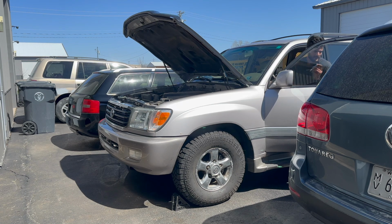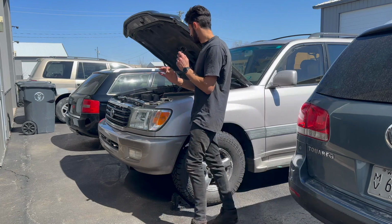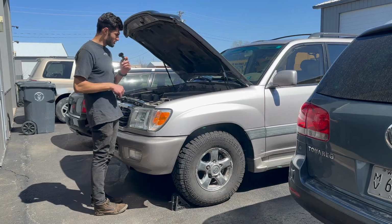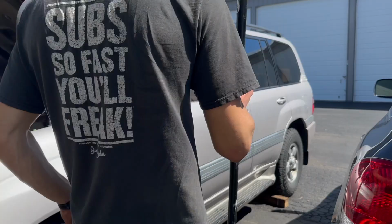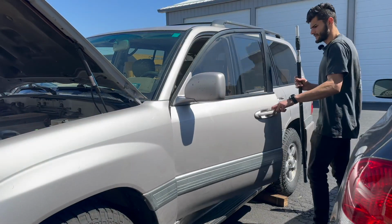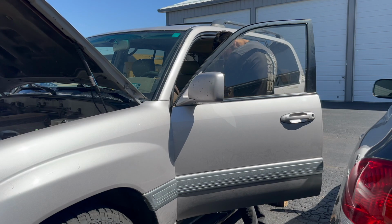I wonder if I can try and get the gas pedal slightly pushed down to rev it up and see if I can search for the source of the sound while it's running. I'm gonna try and use this stick thing to push down on the gas pedal just ever so slightly. We don't want it floored.